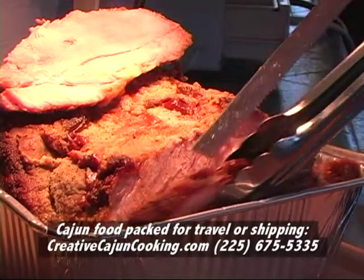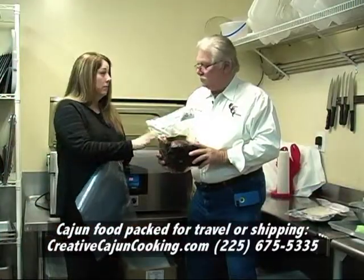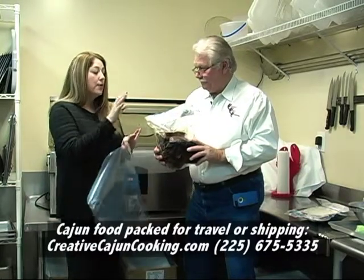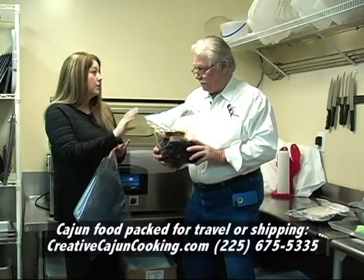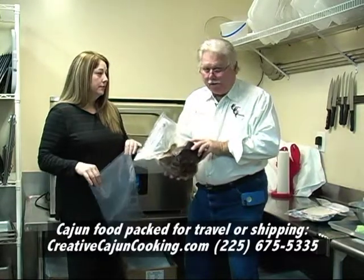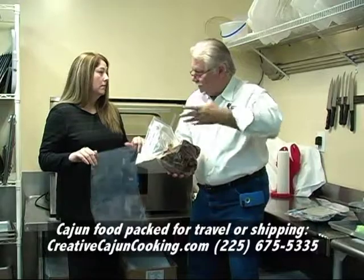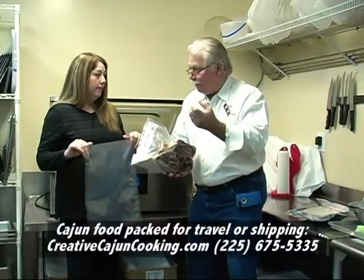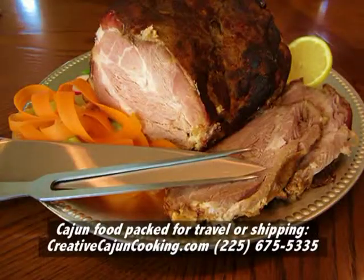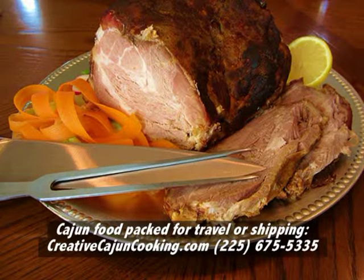Now, all you have to do, this is already cooked, Creative Cajun Cooking style, got the swamp dust, got everything, it's ready to go, but it's vacuum packed and has been frozen. So you gotta let it thaw, and you drop it in the hot water. It doesn't have to be boiling like crazy, just a very slow bubble. And this pork roast, because it's dense, takes about an hour and 15 minutes. Just set it in the hot water.